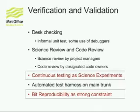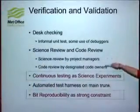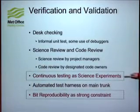So how do they do V&V in this environment? Lots of informal desk checking. They don't have any formal unit testing process. There's no requirement to do unit testing, and most of them just don't bother. There's these 2 stages of review that I mentioned, but here's where nearly all the V&V comes. It's a continuous testing set up as science experiments.